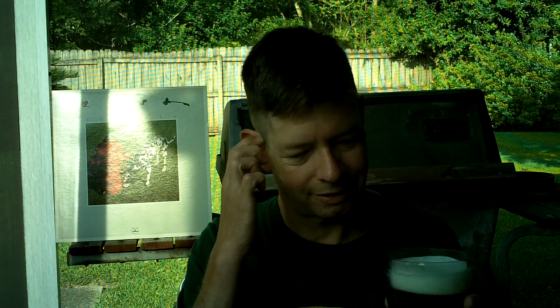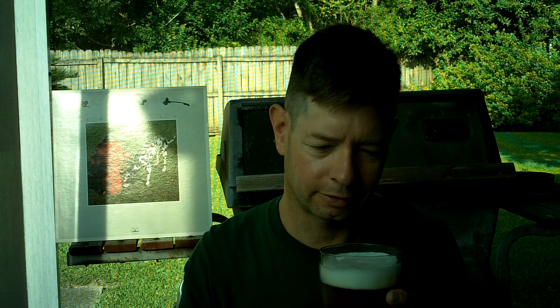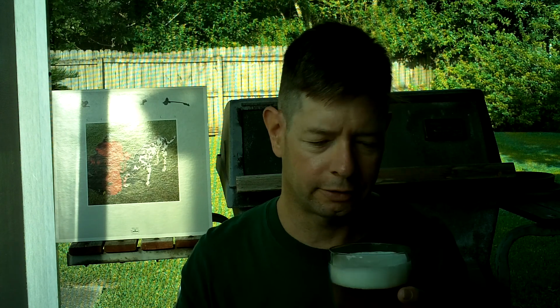So it's much different than a Bud Light, if that's what you're normally used to drinking, or a Miller Lite, something like that. So it's a unique style for sure.